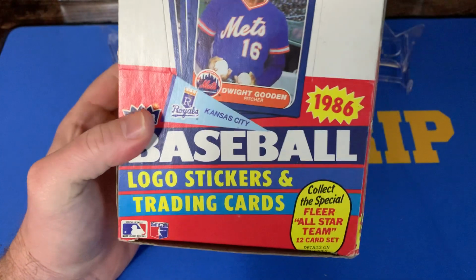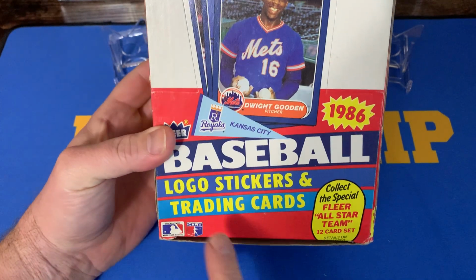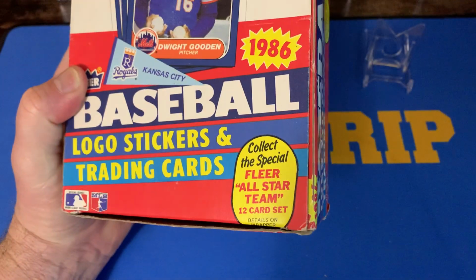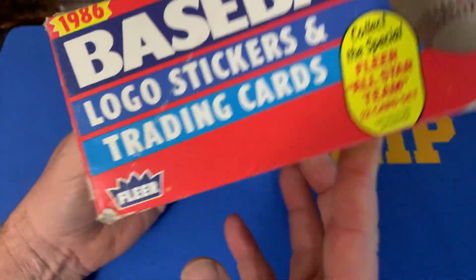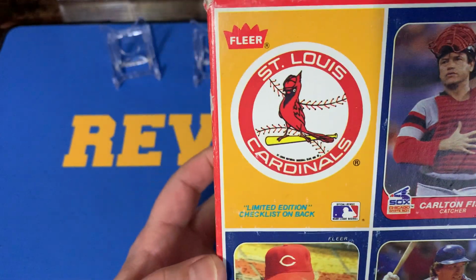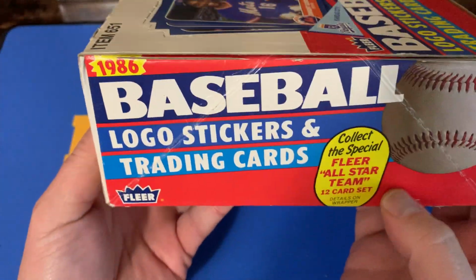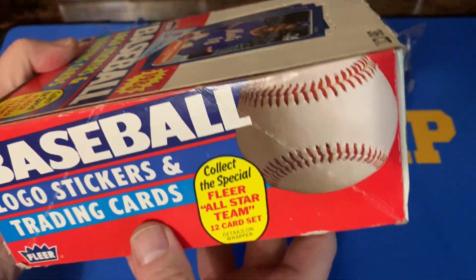This evening what we've got is a box of 1986 Fleer baseball. It has the team logo stickers and a Fleer All-Star Team 12 card set. You can get those cards on the back, on the bottom of this box. Tom Browning, Gary Carter, Carlton Fisk, and the St. Louis Cardinals. So this box here, really no damage to the corners, just a little rough wear. Other than that, no smashed corners.